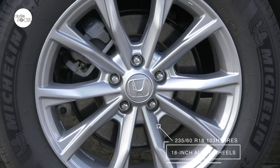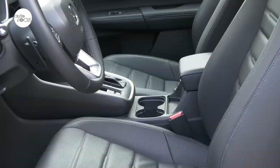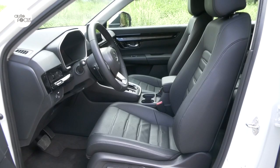235/60R18 103H tires. Honda is known for combining elegance and modernity in cabin design and amenities. The 6th generation CR-V manifests this quite effectively in a roomy and comfortable cabin.